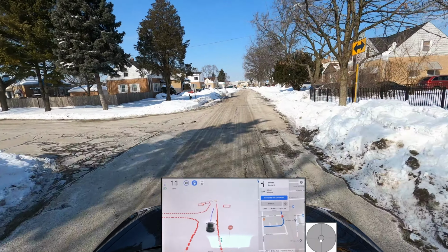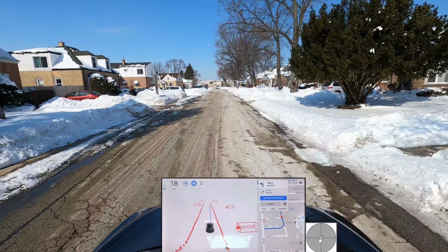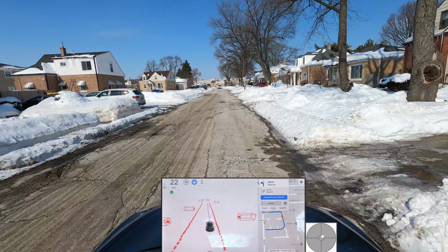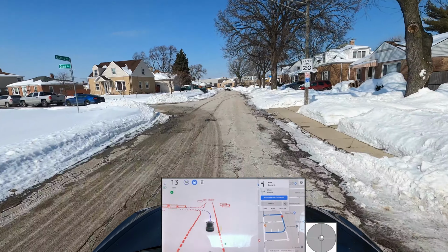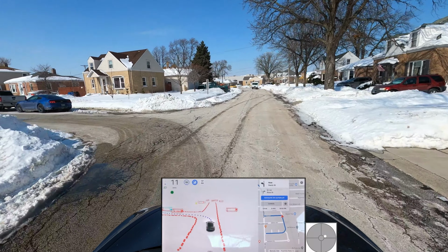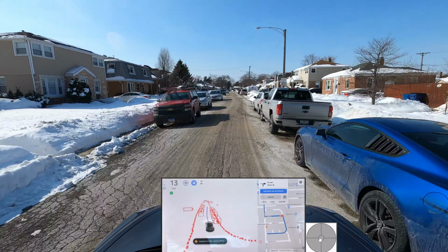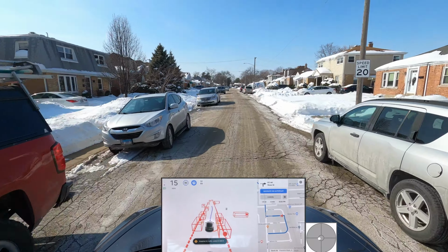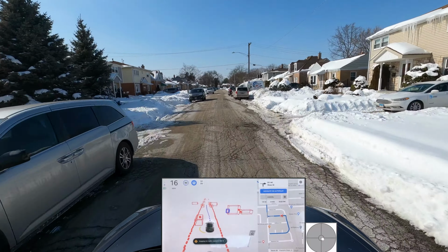And also notice on this latest version, the car stops really too far, not close enough to the line. It all depends on the situation and the stop itself, but quite often it's not close enough to the line, it's just far off. So that's feedback that we shared with Tesla. Hopefully in future versions they will be able to adjust that.